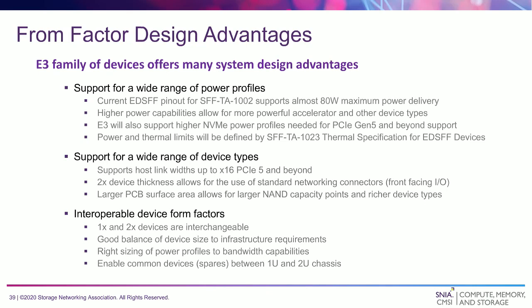Plus, with different device types, you've now got CXL where you may have DRAM attached. And so in those interfaces, you may want to support a by 16 interface to get the full DDR type bandwidth needed to the device in a CXL architecture. And then if we look at the device thicknesses, like for a thick, a 2X device, Bill mentioned this earlier, there's enough room on the faceplate now in the front of the case to be able to support standard networking connectors.